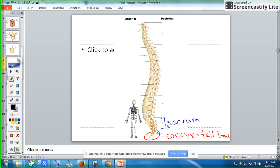The sacrum is also considered sacred, because it houses the organs that give life, like the ovaries and the testes and the uterus and all that good stuff. So, a little history behind the name of the sacrum.